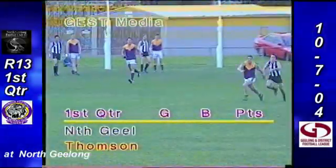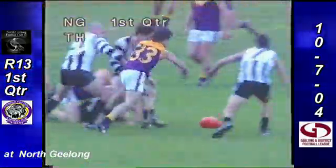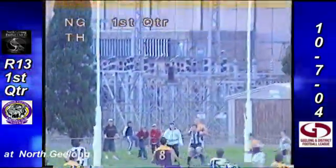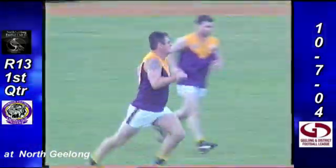Thomson kicks it long to half forward. The Breeze holding it up. Leading in the race for the footy is Nankervis. Can't take it. Hearn comes in, first touch for the season for him for North Geelong, but it falls out to Feldman. Kicks it towards full forward. A magnificent kick, well settled, well shepherded at the full forward position by Andrew Yates.